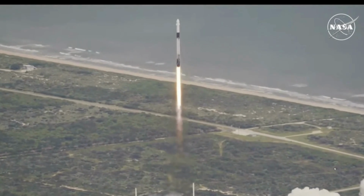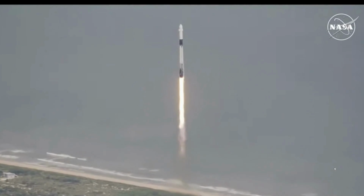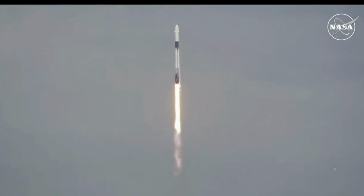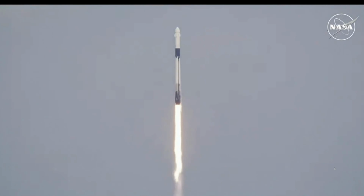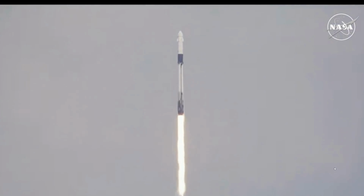Stage 1 Alpha. Stage 1, propulsion nominal. Copy, 1 Alpha. Those 9 Merlin engines are now providing 1.7 million pounds of thrust, propelling Falcon 9 and Crew-9 and continuing to get good calls from teams here on the ground.